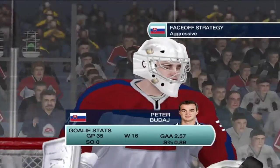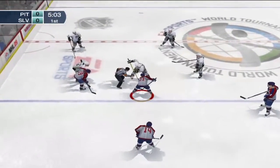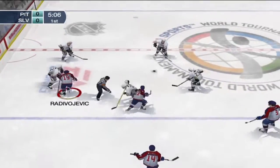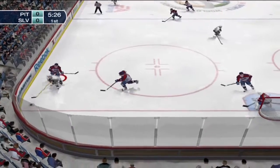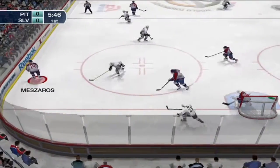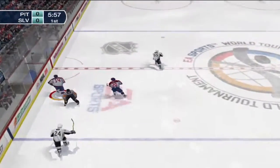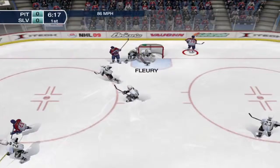Watch how quickly this guy gets down on his butterfly. Well, Jim, he just dares shooters to go five-hole, then takes it away at the last second. He's lightning quick with his pad. Cook dumped the puck in. Into the post! Here comes Mazzaro. Sturi made the great glove save.